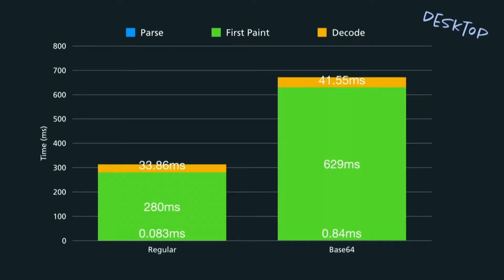What I really want to focus on is the first paint time, because that's a very user-facing metric. How quickly could we get something in front of a customer? What you'll notice here is that on desktop, we were spending a lot more time on first paint, almost double the amount of time. Over double the amount of time. Base64 performed much worse in all categories on desktop. And that was a fairly high-powered desktop machine. So that was actually this machine right here.